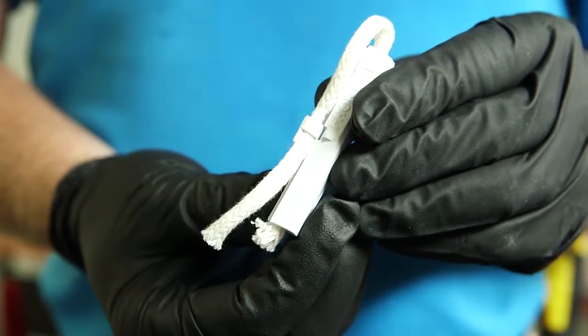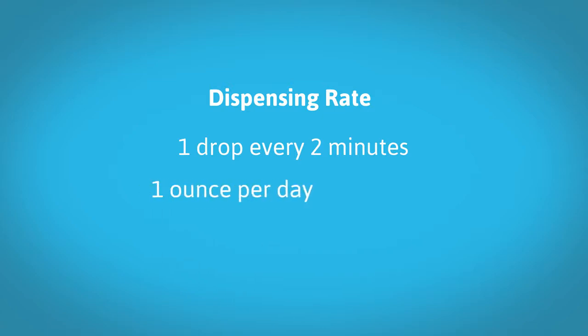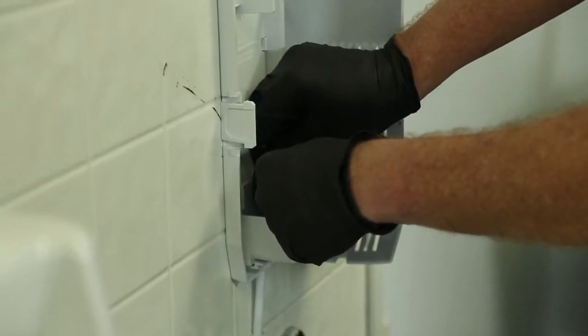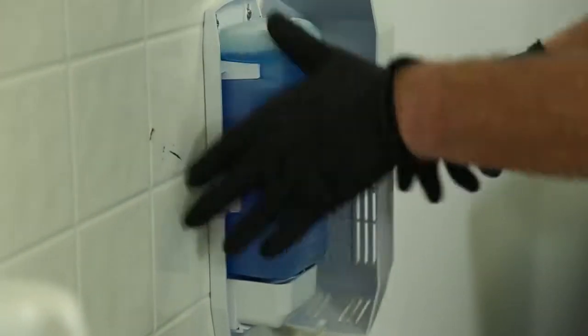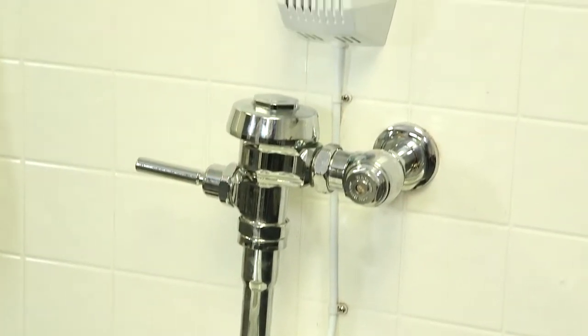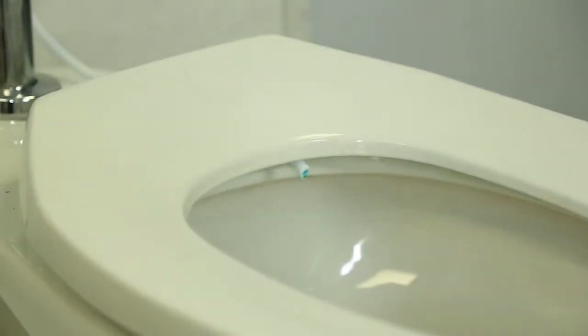The wick dispenses the Aerowest odor counteractant at a rate of approximately 1 drop every 2 minutes, 1 ounce per day, 1 quart every 4 weeks, depending on how the wick is adjusted, local conditions, and airflow in the restroom. Neutralization of fecal and urine odors is obtained by direct contact with the Aerowest fluid in the toilet bowl and urinal, and when these fixtures are flushed. A pleasant, mild fragrance spreads throughout the restroom from the airflow in the room going through the louvers in the front of the dispenser, as well as from evaporation from the surface of the fixtures, and from an aerosol effect when the fixtures are flushed.